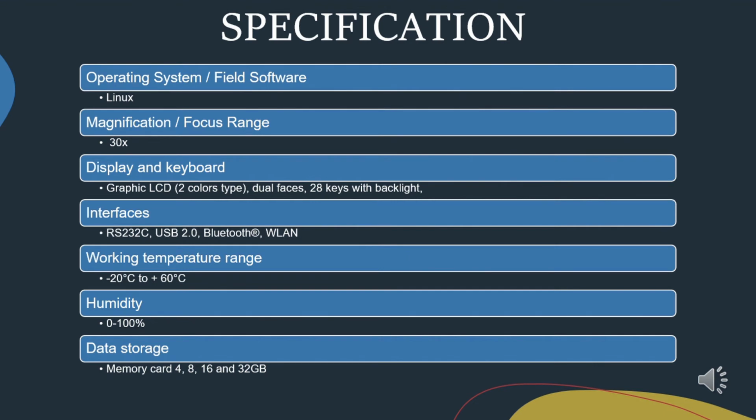These are the specifications of the IM52. The operating system used is Linux, which is shown to have high stability performance and rarely freezes. The magnification is 30 times, which is the standard for most total stations. The IM52 has two displays, at the front and at the back, which provides flexibility in the working environment. The graphic color LCD provides a simple yet clear display.